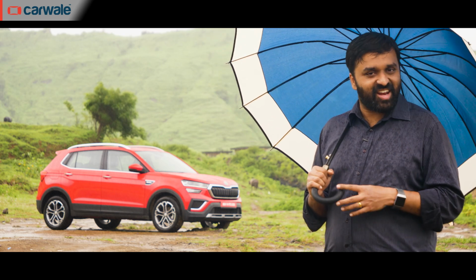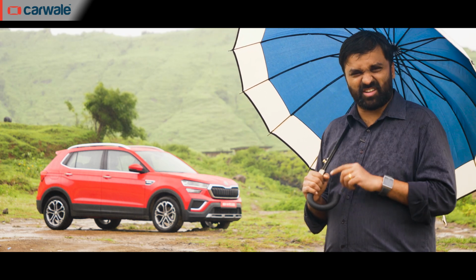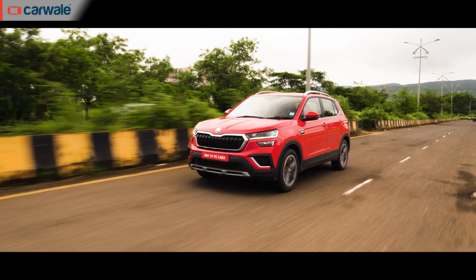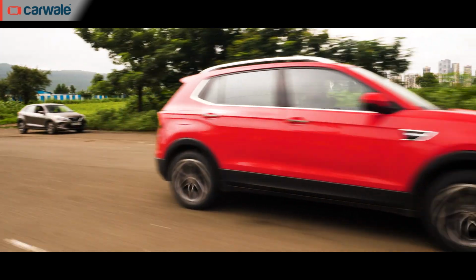It's been a long and rainy day that we spent driving the Skoda Kushaq, and the wet weather made that just a little more fun. Well, here's what we found out. The 1-litre TSI engine with the 6-speed manual, while not being particularly efficient, does give the Kushaq sufficient punch to fight in a class above its own.